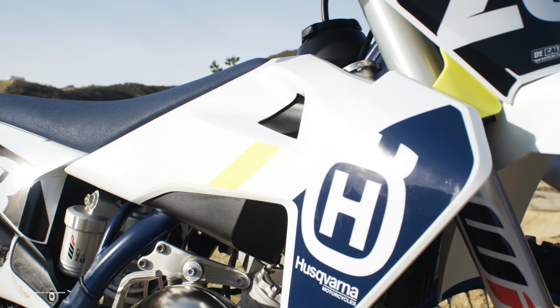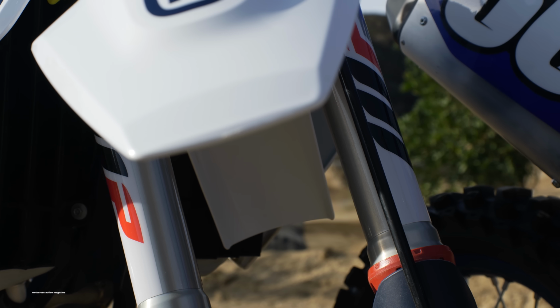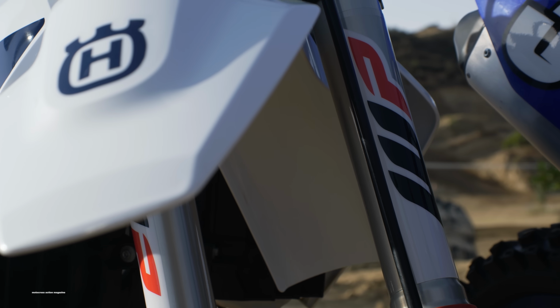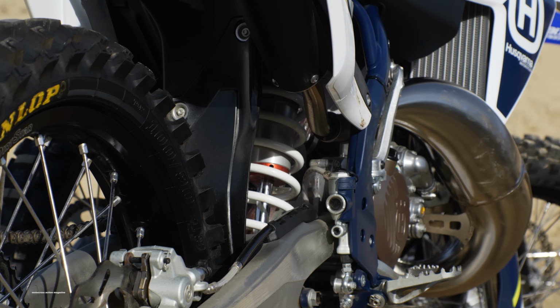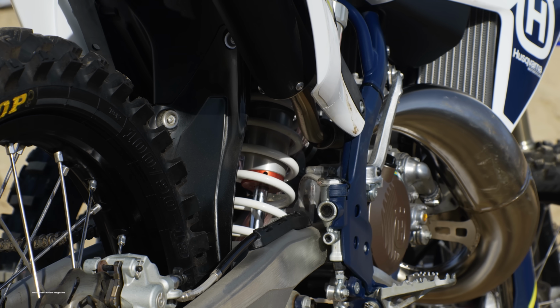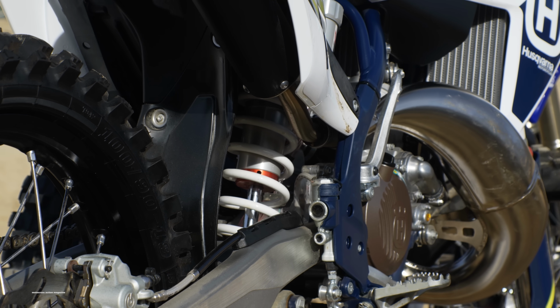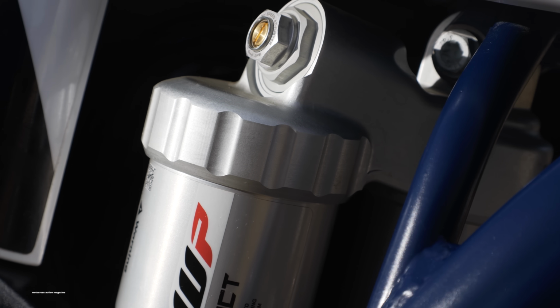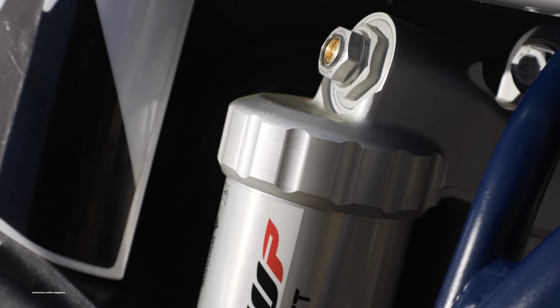Being lower to the ground is great for being planted in the corners, great for just having smooth corners. It's great for guys that are shorter, it's easier for them to touch the ground. But even for a taller rider, like me, I'm 6 feet tall, I like the shorter platform better because it is great for handling. It's lower to the ground and just good for getting in and out of corners. Shorter suspension, lower overall platform.